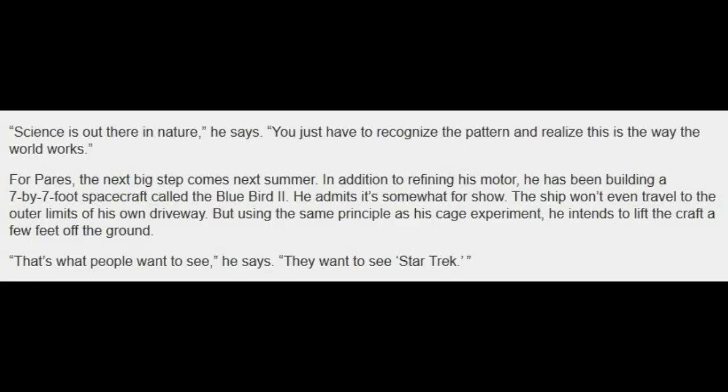For Perez, the next big step comes next summer. In addition to refining his motor, he has been building a 7 by 7 foot spacecraft called the Bluebird 2. He admits it's somewhat for show. The ship won't even travel to the outer limits of his own driveway. But using the same principle as his cage experiment, he intends to lift the craft a few feet off the ground. That's what people want to see, he says. They want to see Star Trek.